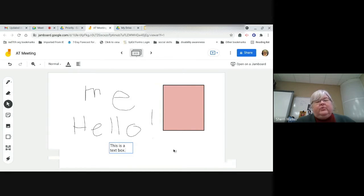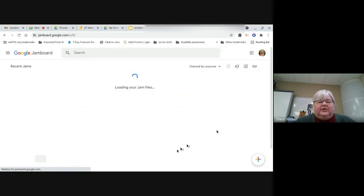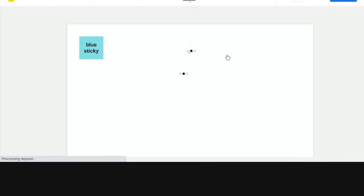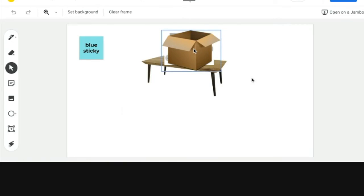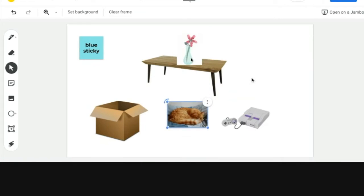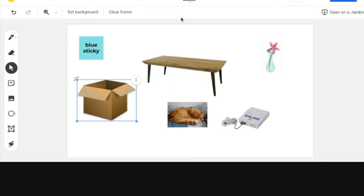I have one Jamboard that wasn't created by me. It was created by another teacher in the district. It was a fun one because you can layer your pictures. This one was kind of fun. When you layer your pictures, you can do quite a few concepts. So I just put a table here, and we were working on language concepts of under, on, next to, in. If I gave the direction for the student to put the box on the table, he had to put the box on the table. If I said under, he had to move it under. So you can do a lot of different kinds of interactions that way.